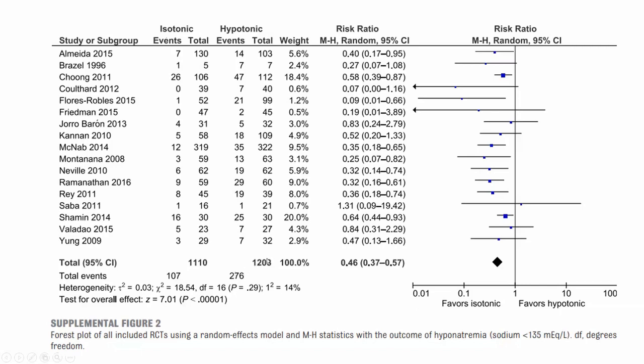So you can see it's pretty split down the middle. They had a pretty even number on each side. And then you get to this next column, which is weight. They assign weight to each study to see how important it should be, how much it should sway the results and the guidelines. And a lot of that is going to be based on population size.